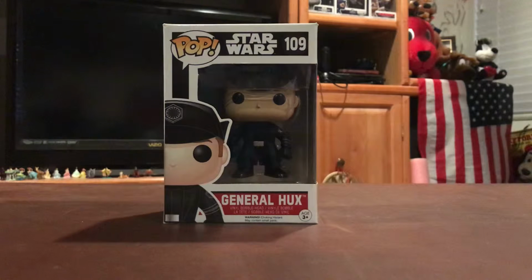For today's episode of my Funko collection, it's going to be my second largest series, I guess, which would be my Star Wars collection. I don't really have a whole lot of Star Wars, I only have 16, so I'm going to go through these pretty quickly and tell you a little bit about them and where I got them.